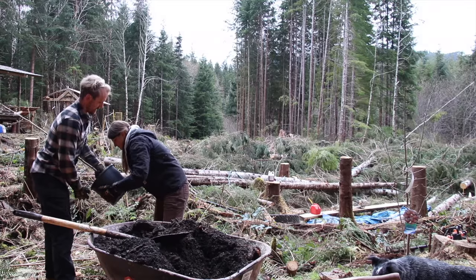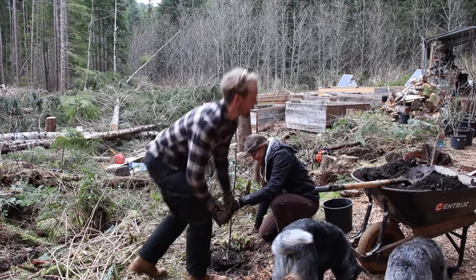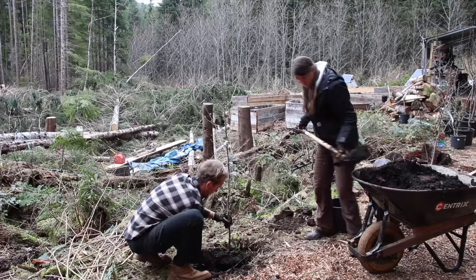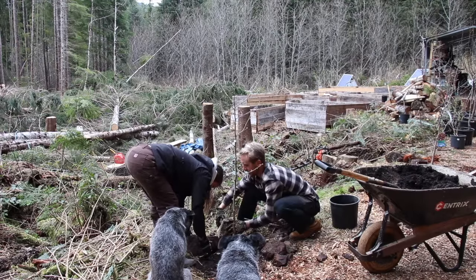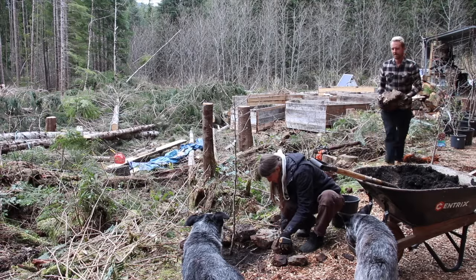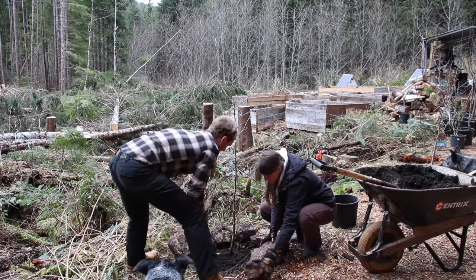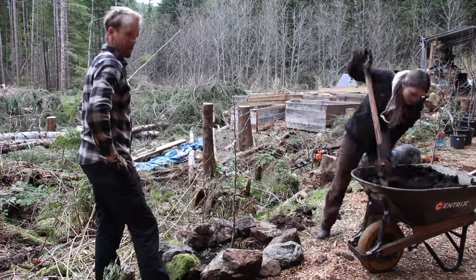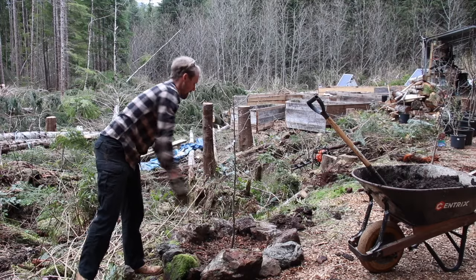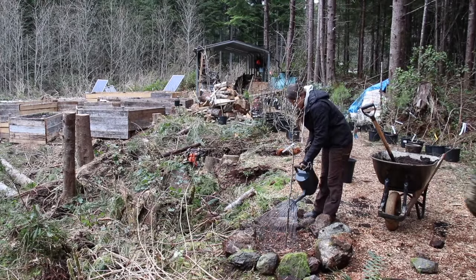I'll hold and you do the pot. Just all shaking there. Our first nut tree. Here, just hold it just like that, okay? That was awesome. This looks so good, babe.